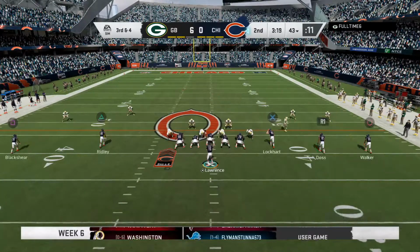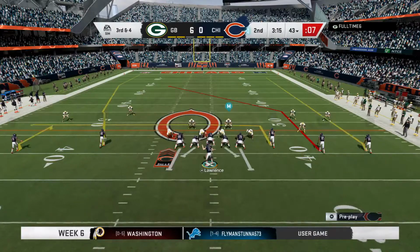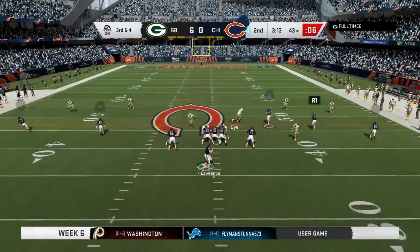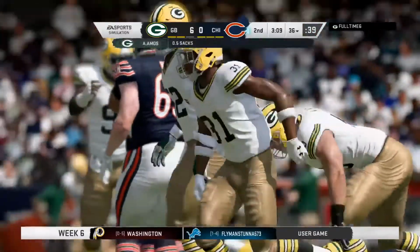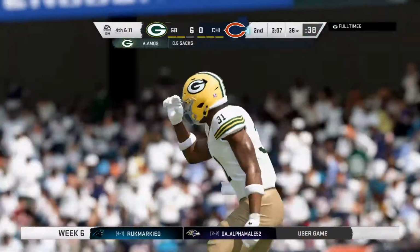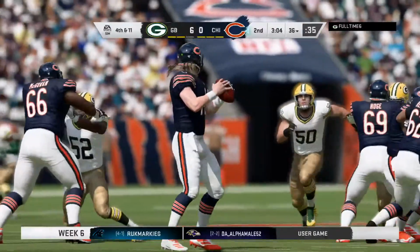Watch the screen. From the gun on third down. Lawrence. Nowhere to escape, and he goes down. The safety, Adrian Amos, comes crashing in for the sack.